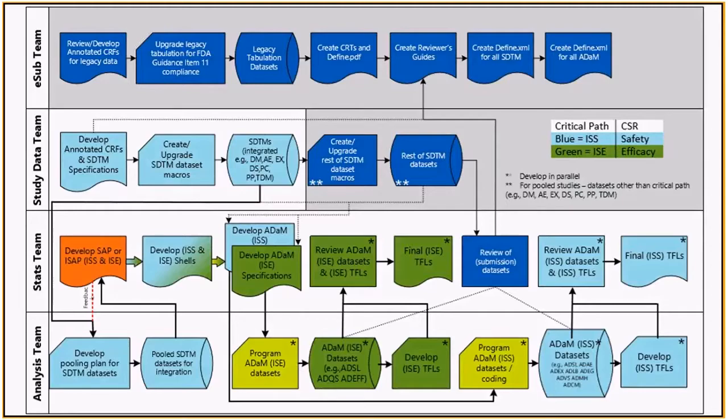What we do when we create those define files is we run them through the Pinnacle validation to ensure compliance, so that when they're loaded into the FDA site, there are no problems with these files. If we're talking about ADaM data, now we would review the ADaM data through the stats team, and they would do the same thing. If there is anything to add to the reviewer's guides, they would add those.